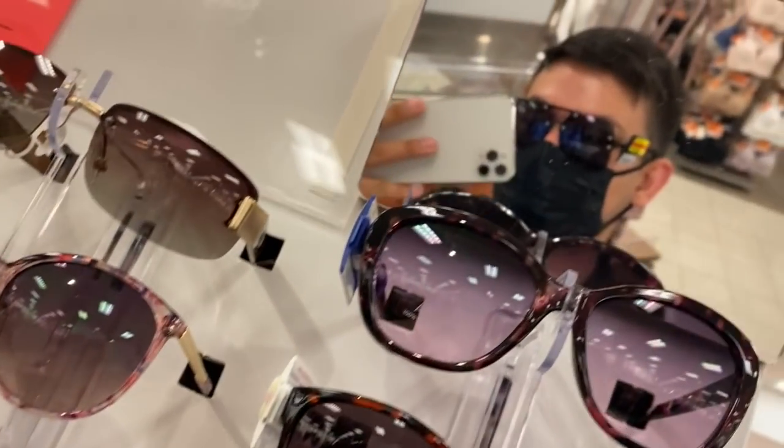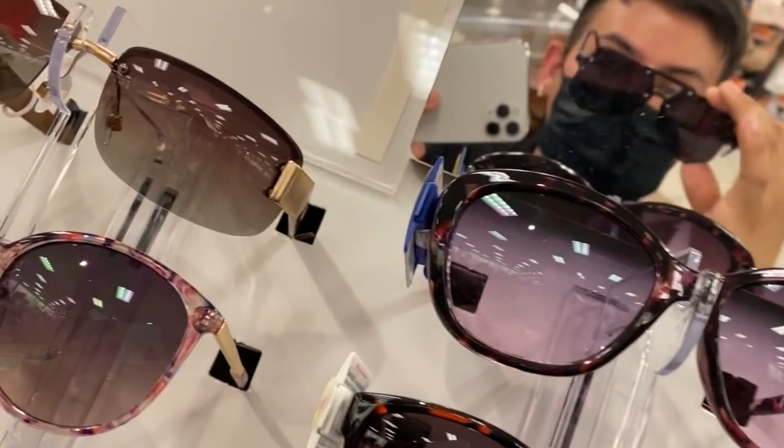We just made a quick pit stop at Kohl's. I had to do a little online return for my little brother. And yeah, so I saw these glasses. You guys know how big of a fan of eyewear I am. That's weird. This is cardboard. I thought it was an actual fixture.